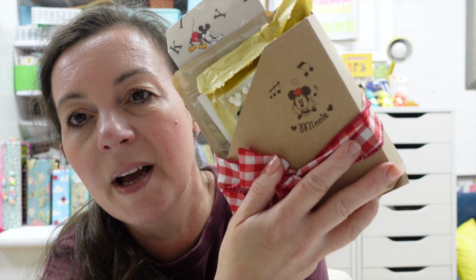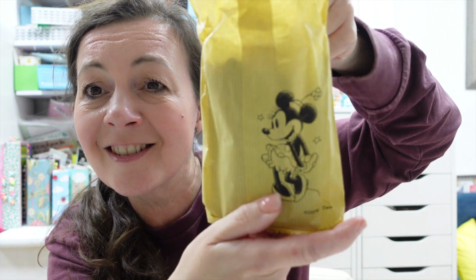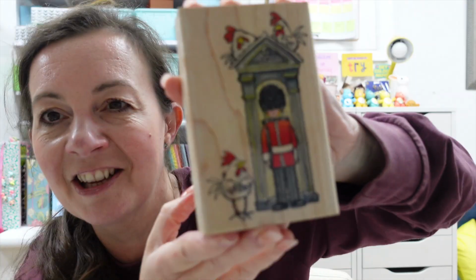And she was so kind and gave me a little gift here. So I wanted to show it to you. Look at that Minnie Mouse pouch. Isn't that sweet? And then we've got little Mickey enamel dots. And we have got, look at this paper bag. I love this so much. And it's got a beautiful stamp. Look. Isn't that cute? That is so adorable. It's the cutest stamp ever.